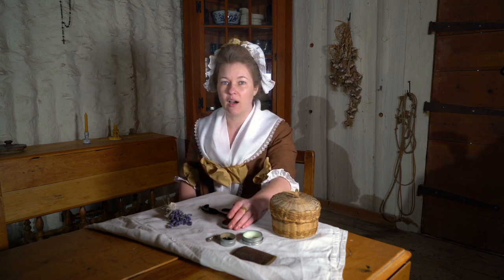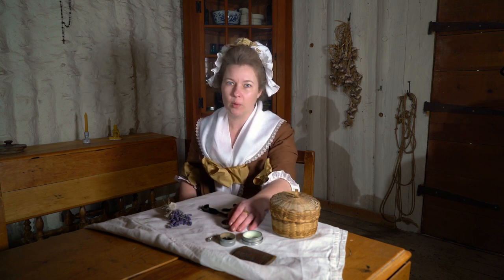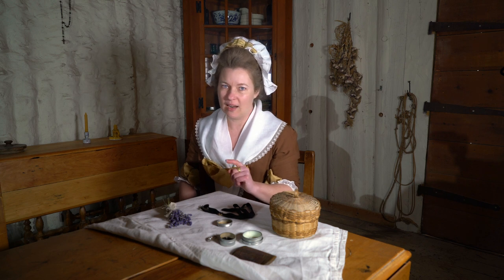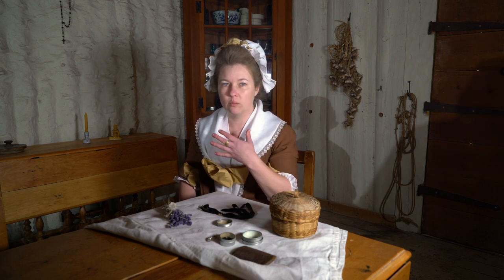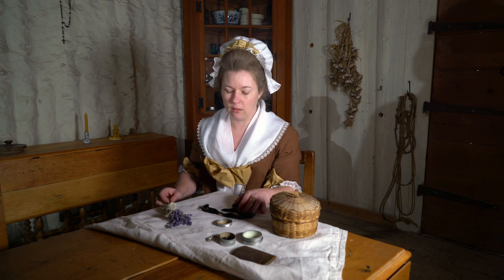I've gotten all my clothes on, but ladies in the 18th century would often add more. Sometimes we joke that more is better in the 18th century. The more you can layer on, the better. And what I'm mostly missing right now is my jewelry. They did have pierced ears. They did like things around their necks, so that's most of what I'm going to be putting on.